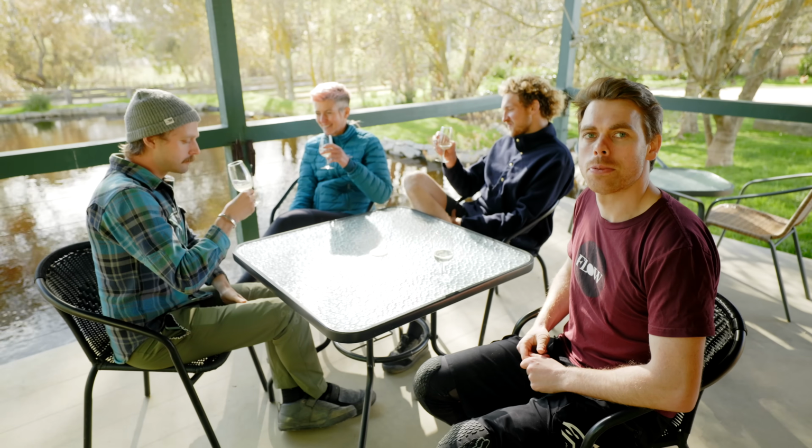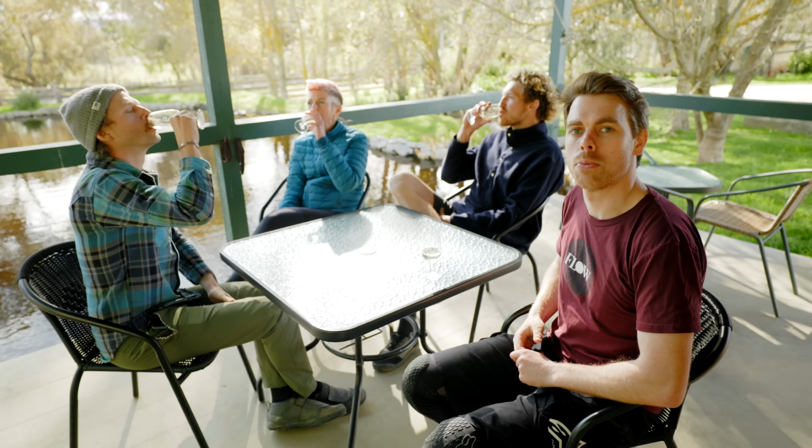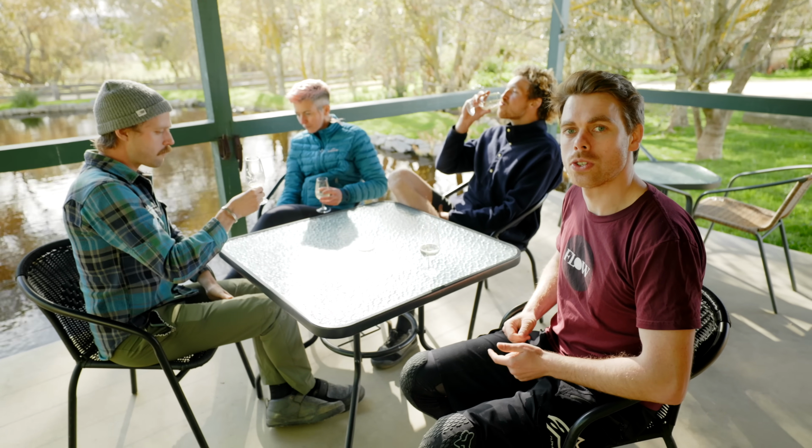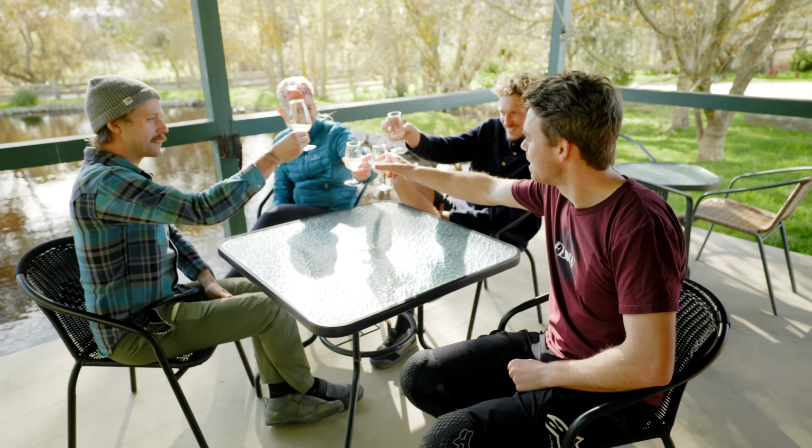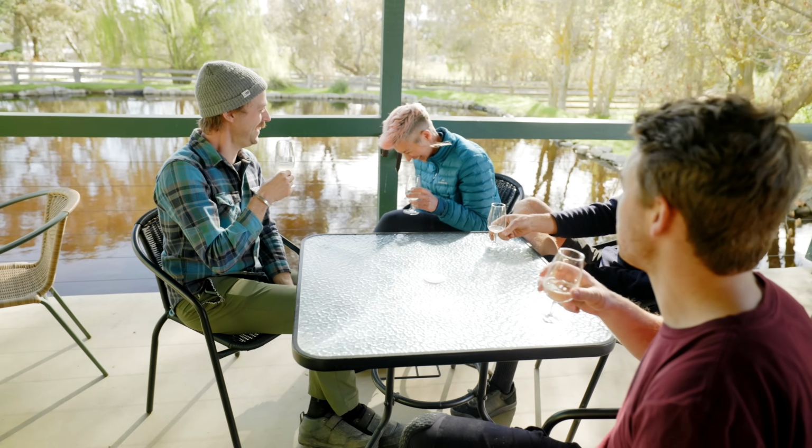That same great dirt that makes for awesome trails makes for perfect apple growing. So whether it's ciders, juices or crumbles, you'll find it in Harcourt. Cheers. Cheers. I was on the spot.